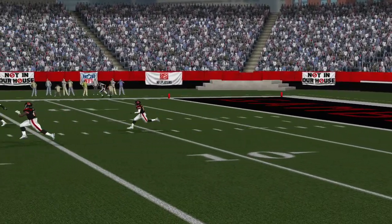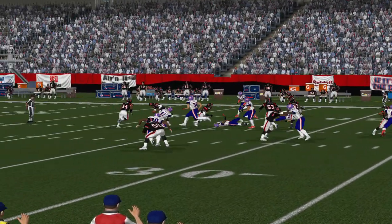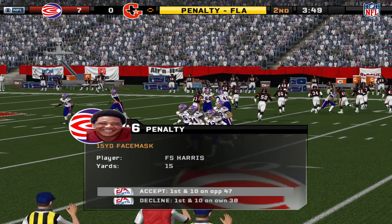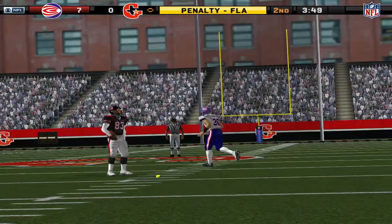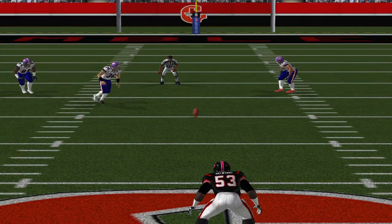From the 1-yard line. And a flag down on that play. Let's see what the call is. Foul. Face mask on the defense. Number 46. Penalties and takeaways can really kill a team. Usually the team with the fewest mistakes out there will win the game.